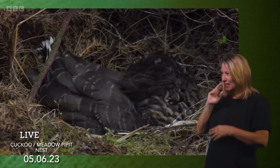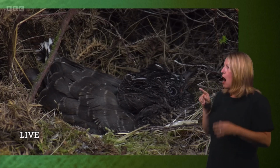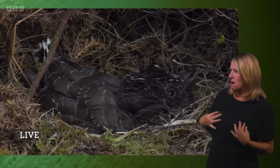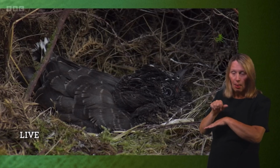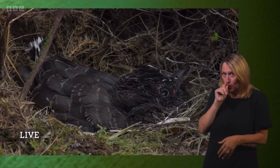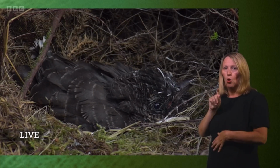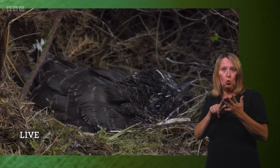Let's go live to that nest now to see if we can see what it is. There it is, you can see it a little more clearly. You've got some feather detail there now. It's actually very well camouflaged on the ground. It's filling the whole nest, and it's just one bird. And there's another clue for you. I can tell you it is in fact a young cuckoo, and it's squatting in a meadow pipit's nest.